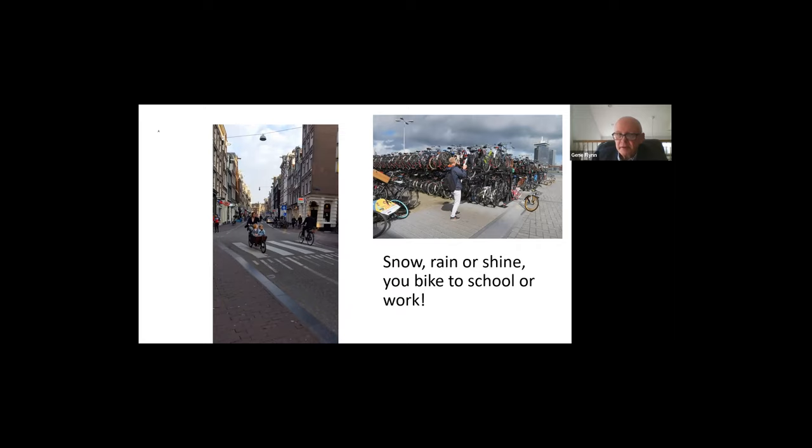Amsterdam, it's a city of bicycles. Very few people own automobiles. It's a hassle. They limit, unless you're a taxi, you're very limited on even what roads you can travel in the city. Most people take a bike or public transportation.